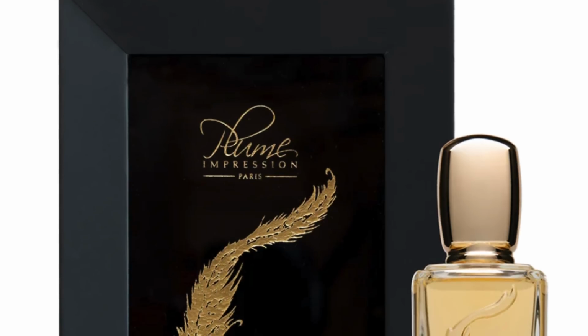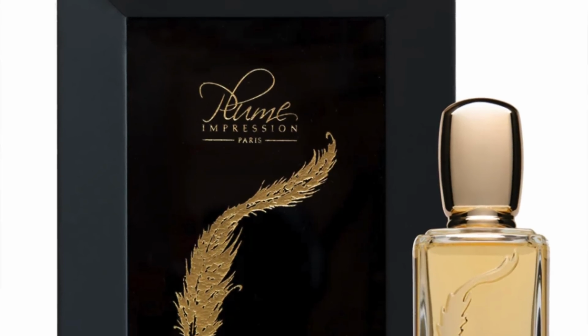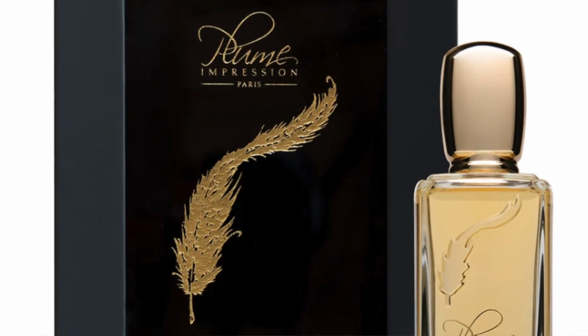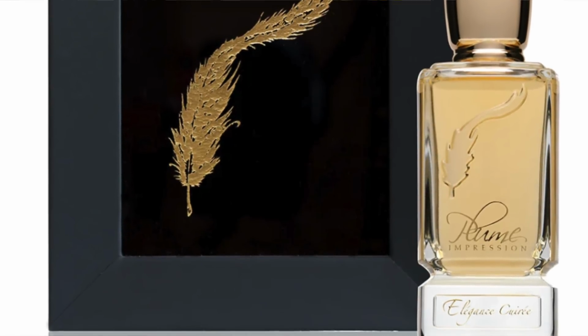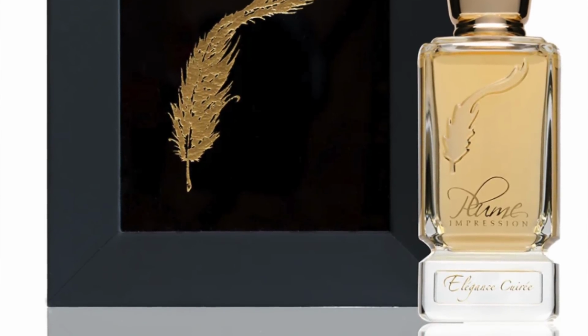Could be from the juniper berries. However, I think it's the amber. Yeah, it could be the amber as well. I think juniper berries sometimes go a little bit more aromatic for me. But this one is a very, very nice leather. It's exactly what I would want from a leather fragrance. This is actually really wearable. It's not animalic whatsoever. It also acts a bit like suede leather.